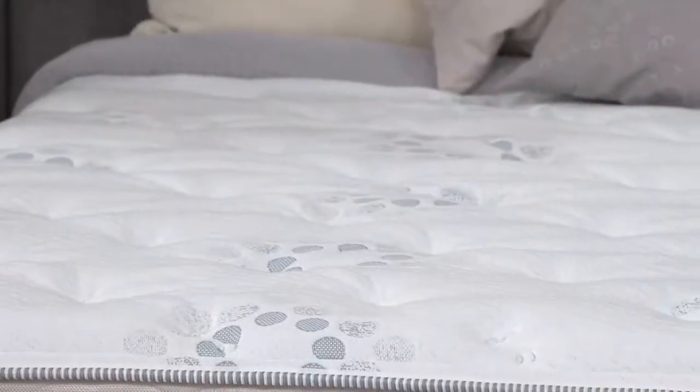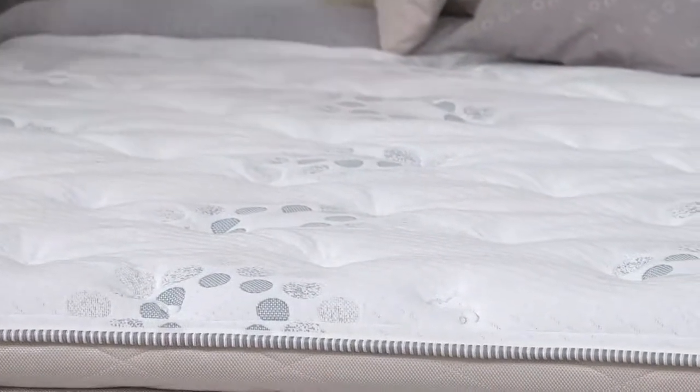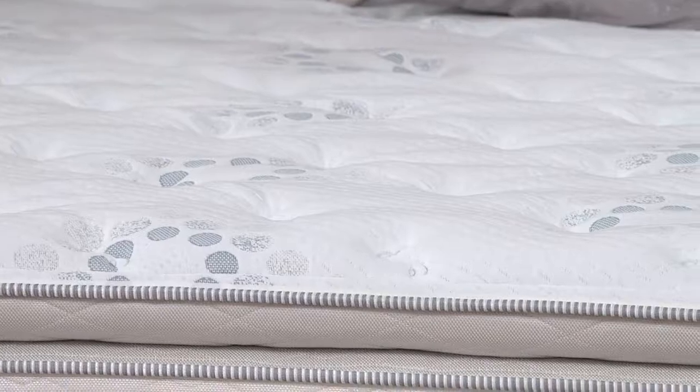Gel foam that's in here. I'm not falling off the beds because of that support system that's even all the way around the edge.